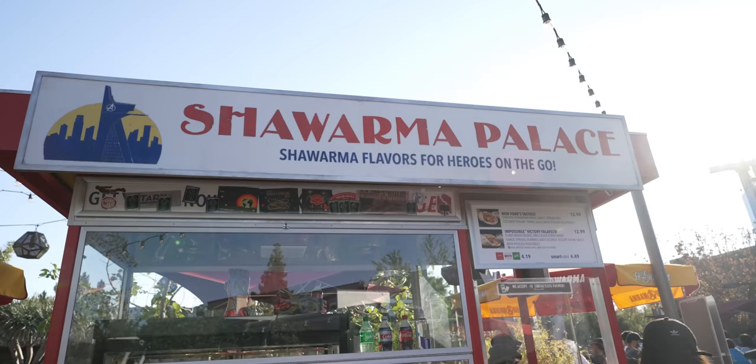Grateful after the Battle of New York, our Avenger heroes got to get some delicious shawarma in New York City. So we're gonna get some shawarma from the same place. It's the Shawarma Palace. It's almost ready. I'm preparing my order. Yes, I'm so excited for this. The Avengers' favorite snack is the shawarma.